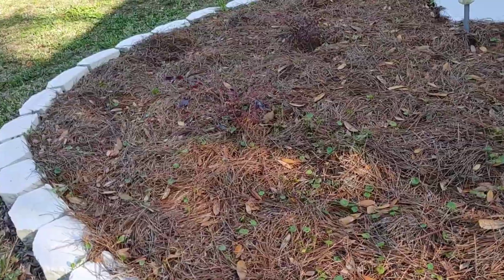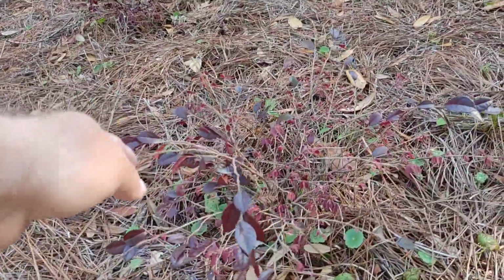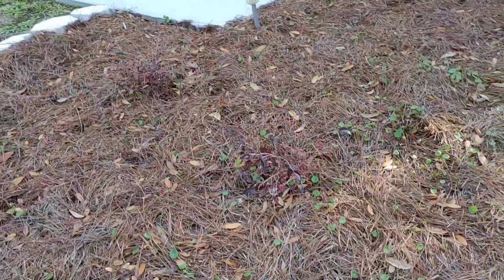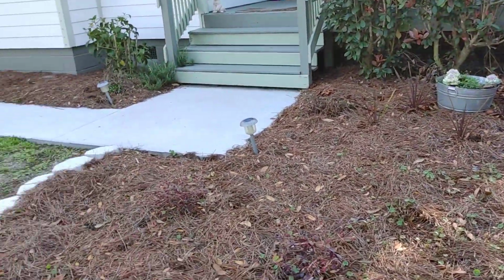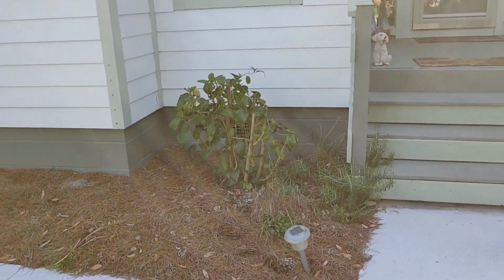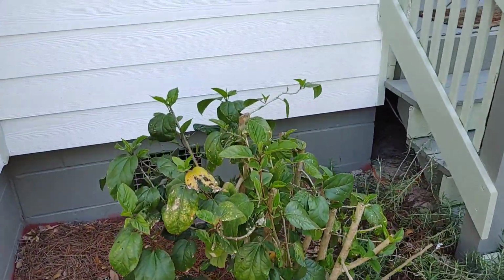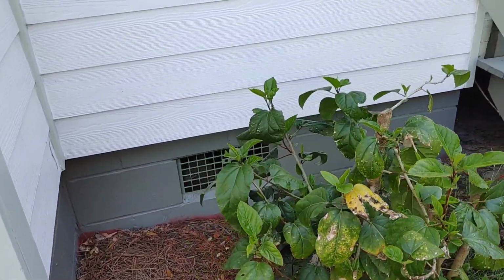And I've got some stuff that should come up in here. These little bushes, I'm hoping they'll live. There's little short bushes. This part of the house just gets real dry and real hot out here in the front. And if you have something that says full sun, out here there ain't no full sun. I mean, if it says full sun, you have to put it in the shade down here just about.